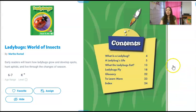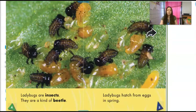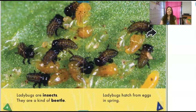is telling us that we're going to find out about what is a ladybug on page 4, a ladybug's life on page 5, what do ladybugs eat on page 13, and then ladybugs fly on page 18. And then we have a glossary on 22, and then it says to learn more. That's where it gives us those extra resources like websites and books we can visit to get information, and our index on page 24.